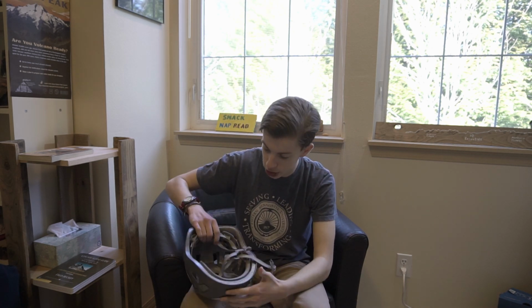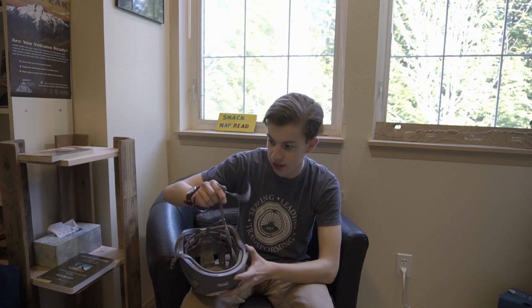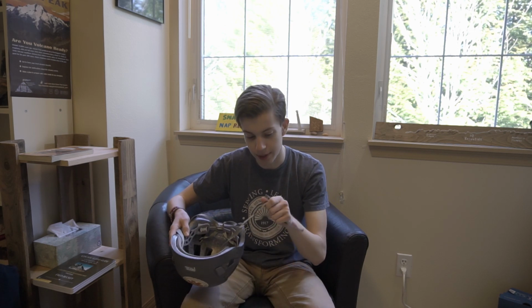Some other things I like about it is comfort. They've done a really good job with the suspension system in here. It's got your basic, you know, clip, snap, I don't even know what these things are called.